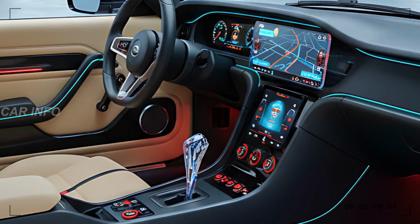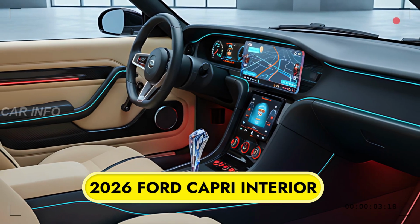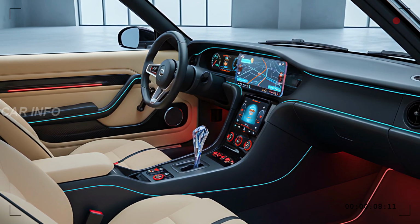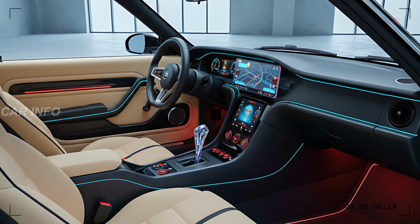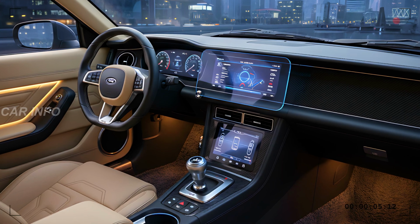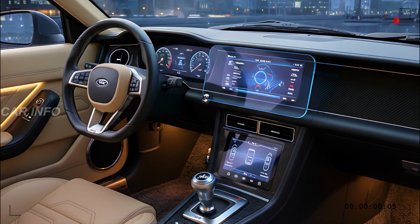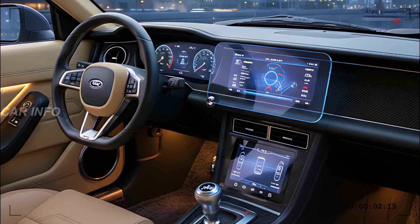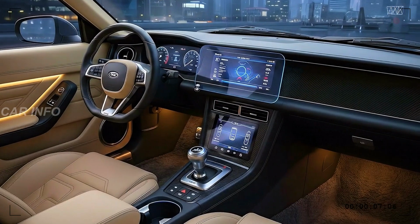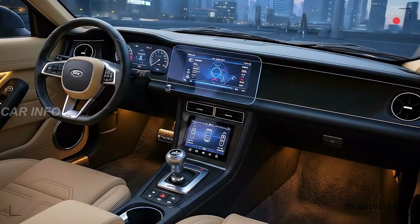Step inside, and you're welcomed by a cabin that perfectly fuses heritage and high-tech minimalism. The classic dual cockpit design remains, but it's now wrapped in soft touch leather and carbon fiber accents. A fully digital curved display stretches across the dash, seamlessly integrating the instrument cluster and infotainment system. The center console hosts a secondary touchscreen for climate and vehicle controls, while the rotary gear selector and aluminum switchgear bring a sense of tactile quality.